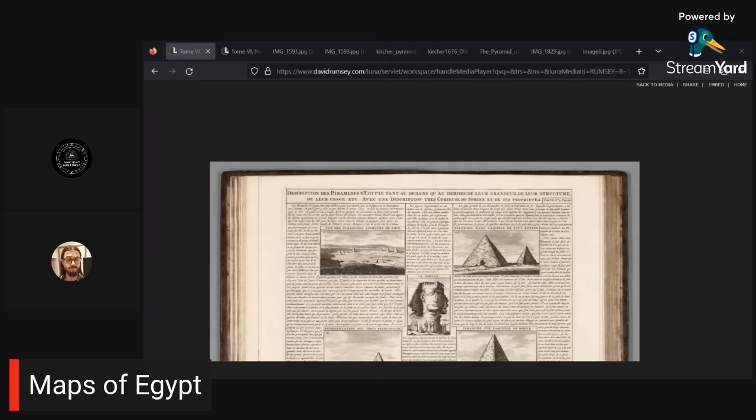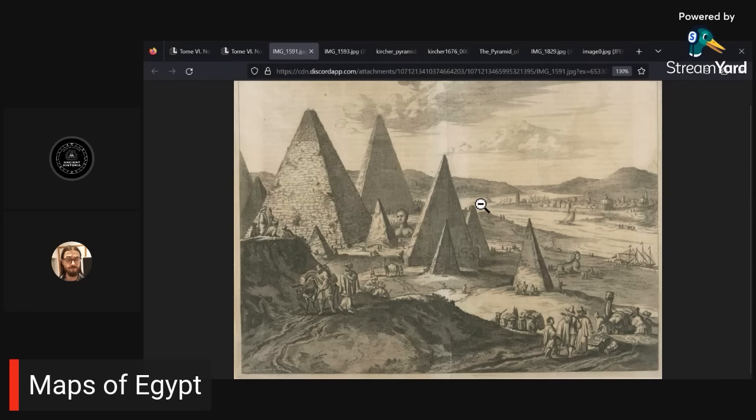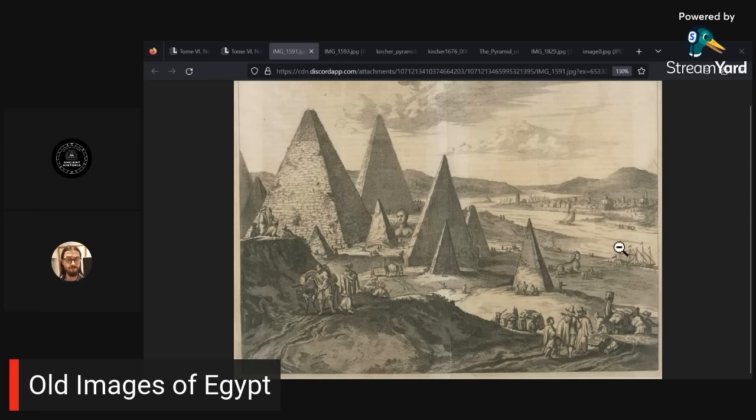Let's start by talking about the unusual images that we get coming out of Egypt in the early periods. Let's talk about some of the things wrong with this image. It's pretty packed close. Here we've got what is presumably the course of the Nile, and it's situated almost right on the banks of what are considered our pyramids.